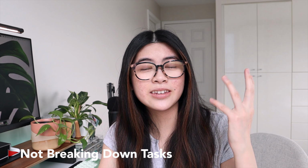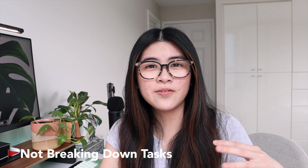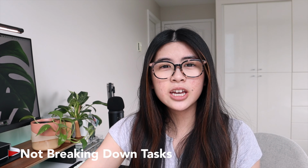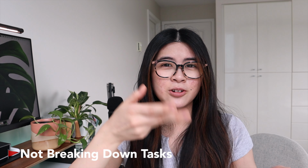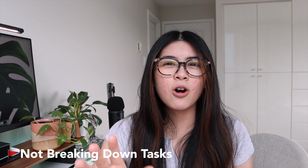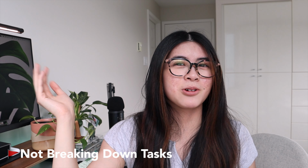So my next red flag is around to-do lists and time management. Basically, not breaking your tasks down into specific goals or things you have to do. In summary, I would usually write down a task, like write essay, and I would look at that task and be like, I don't know where to start, I don't know what to do, it's just one giant task, and it's so overwhelming for me. I just don't end up doing it, and that's why I keep on procrastinating it.